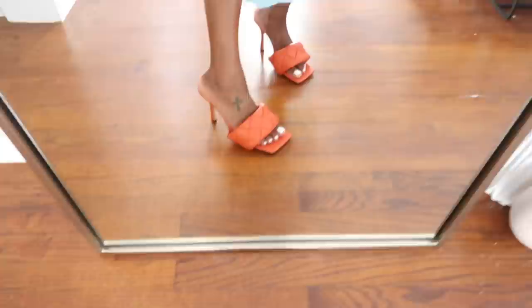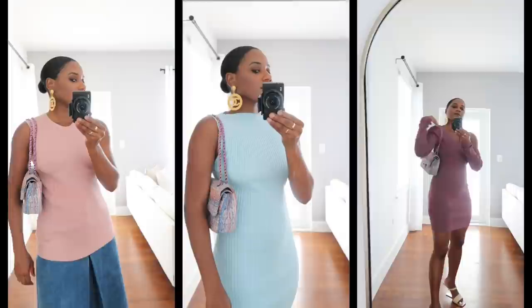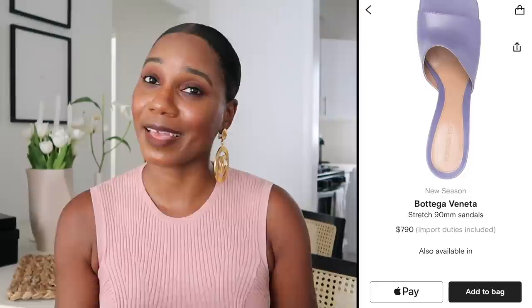So that is look 3. Sound off below. Let me know which look you like the most. Look 1 with the Stella McCartney top and Margiela culottes, look 2, the Nanushka dress, or look 3, the Anaquan dress. I'm also definitely thinking of buying the Bottegas, the plain stretch mules in lavender to wear with this as well. Shout out below and let me know if you think I should get those too. I mean, it's my birthday. We doing big things over here.